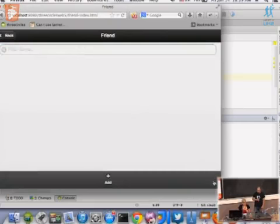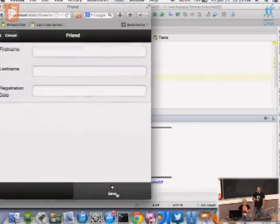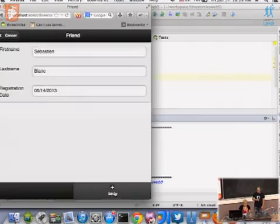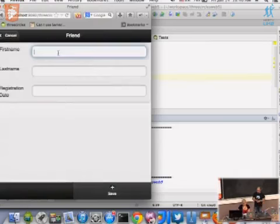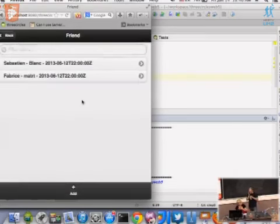I'm on the front page, and you see it's jQuery Mobile by the way, so it's resizable. I want to add my new friend. Sebastian is not with us today, and I use a nice registration date. I just save it, and I've got a new friend. Then I add another one, Mr. Rich. So we have our application.